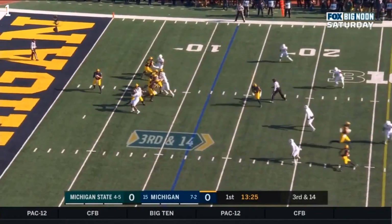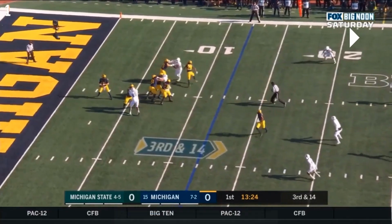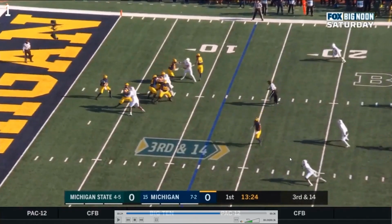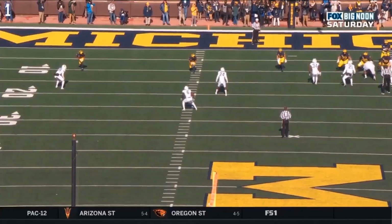So like I said, no pressure here. It looks like Patterson is looking for Nico Collins here. It's also possible he's looking at this guy to see if Ronnie Bell's coming open, but he does have some guys that he's running into here. So I'm guessing this is what he was looking at, which doesn't really make sense given it's 3rd and long, but that's what I'm seeing.